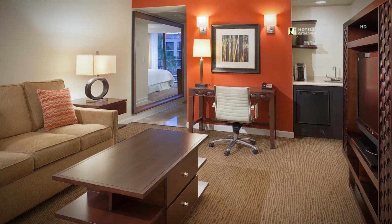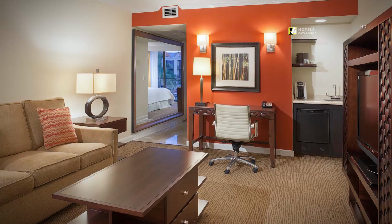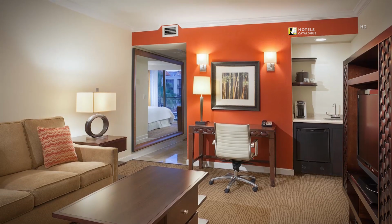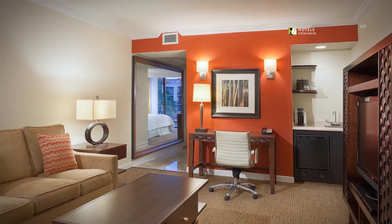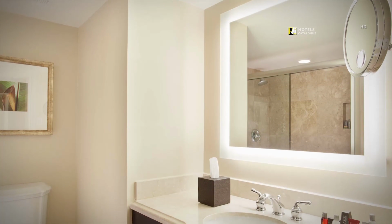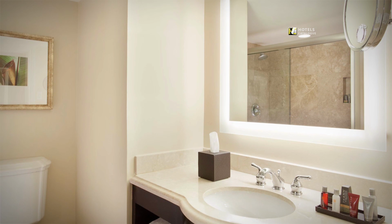Kick back and watch premium cable channels in our spacious living areas. With complimentary high-speed internet access, you'll be able to stay connected and stream your favorite music and videos whenever you please. Enjoy spacious marble countertops and luxury finishes in our ensuite bathrooms.